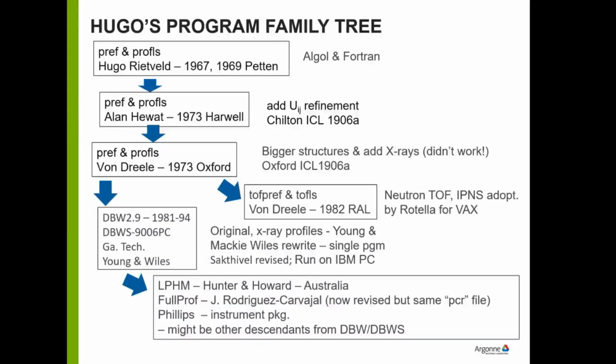Okay, the history. This is the family tree of Hugo's programs, which he called PREF and PROF. And by the way, he originally wrote the programs in Algol, and that's what his 2 papers are based on, the Algol versions of his programs. He then later realized that nobody was going to use the Algol versions because it's a weird, strange, now dead language. So he converted them to Fortran. That's what he gave away.